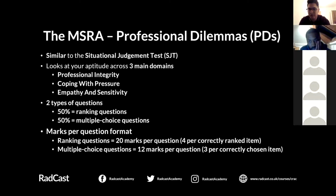Things like coping with pressure. There are 2 types of questions. Half will be ranking, and half will be multiple choice questions. And the way the marks are divided differs. So if you get a ranking question, the maximum marks you can get is 20. And if you get a multiple choice question, the maximum marks you can get is 12, okay?